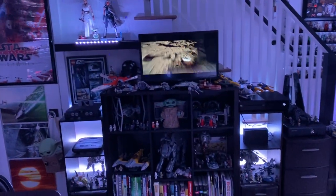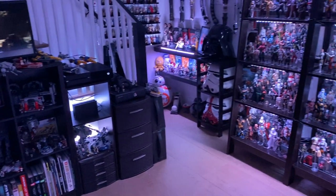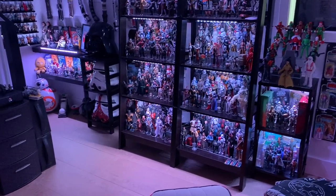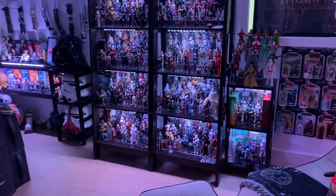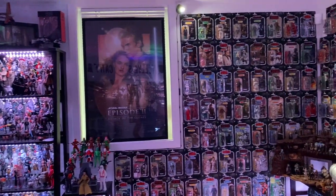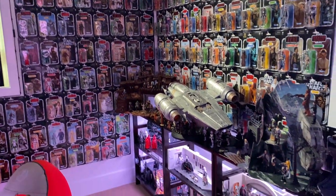What you'll notice is I kind of have a lot of parts sectioned off. I'm really big on symmetry, and just the whole displaying of things really is art to me, and it's really a freeing kind of feeling. I love just creating. It's a fun, soothing kind of hobby.